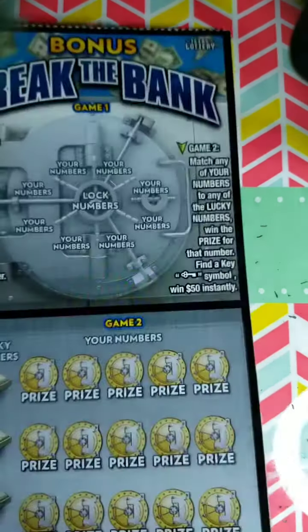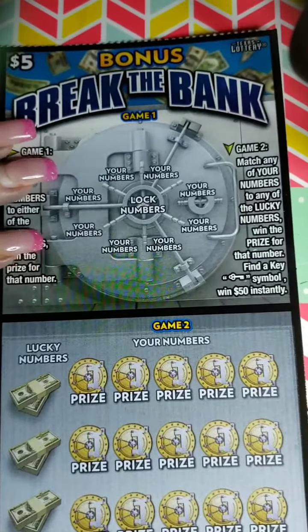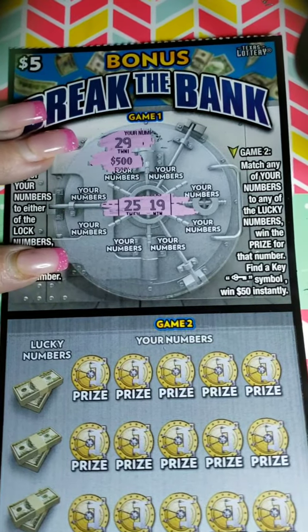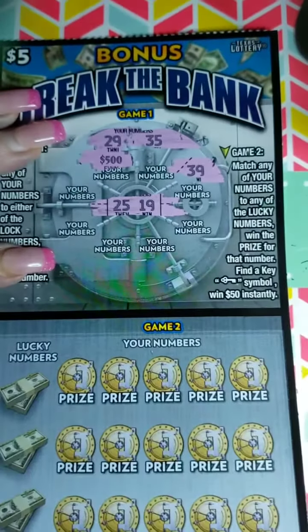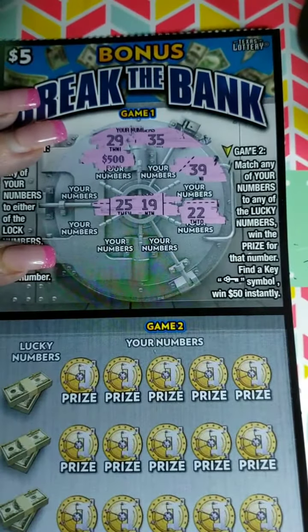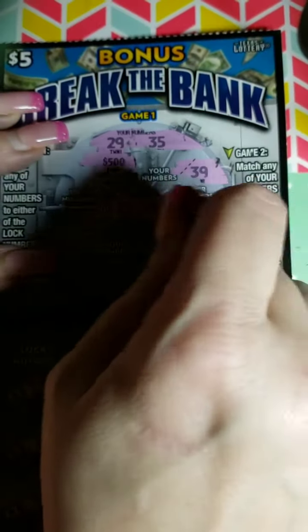All right, ticket number 40. We shouldn't have any more wins, but you know what? I'm feeling lucky. 25 and 19. Oh, my goodness, I did it again. 29, that would be a nice one to scratch off there. 35. My numbers are out here. 39. At least I'm not scratching it off when it's the winning number. There's my 22 again. Hi, 22.